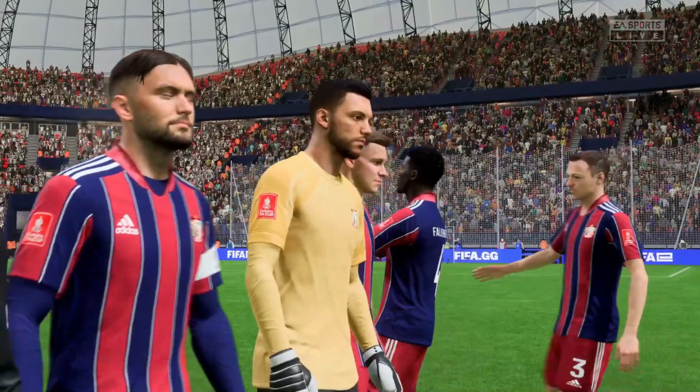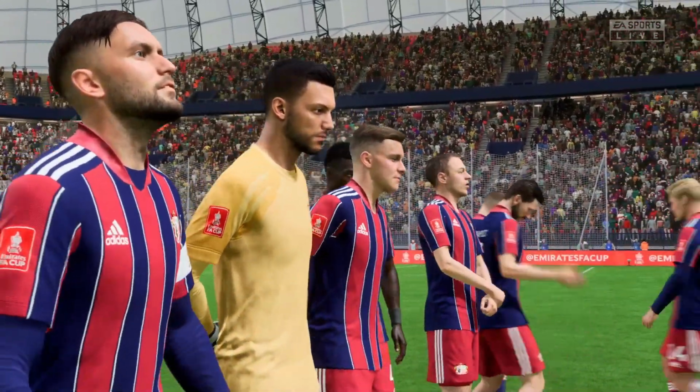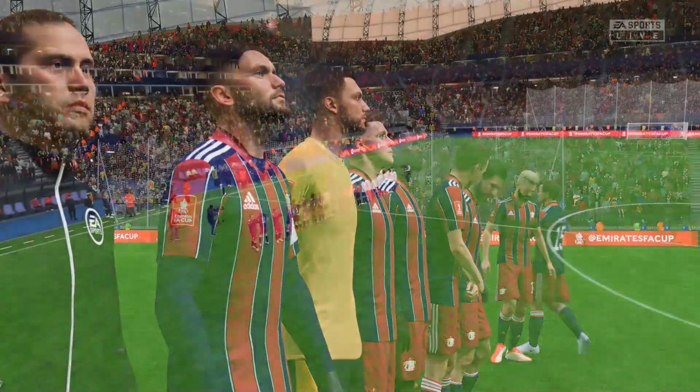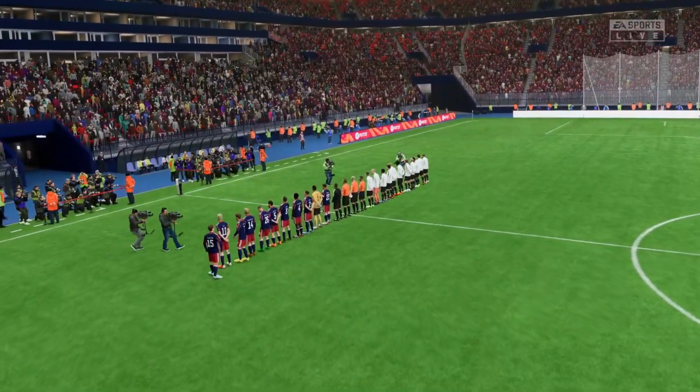Well, Derek, players and fans love a cup competition, and although we're a long way away from the final, both teams will be looking to book their place in the next round in the hope of a good run in this tournament.